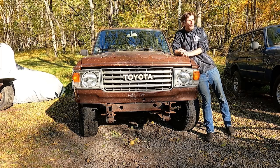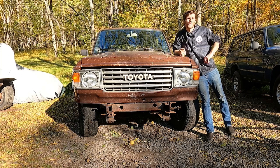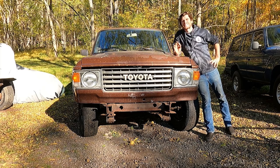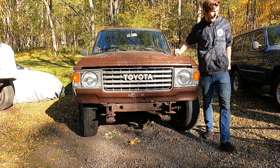As you can see, the OEM front bumper is gone. It's history. Yesterday's news, you know what I mean? In preparation of something special, which just arrived today. So let me show you what that is real quick.